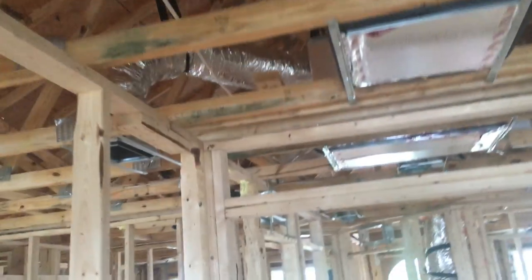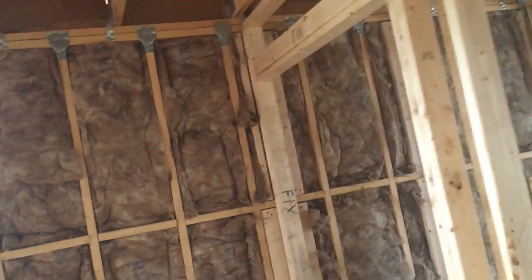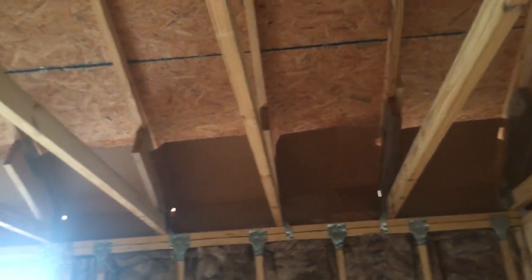Oh, before I forget, they left space in one of these rooms, I think it was this room, for attic storage. You'll see it in there. There's a little bit of storage if you want to put a piece of plywood down. So I think that's it.